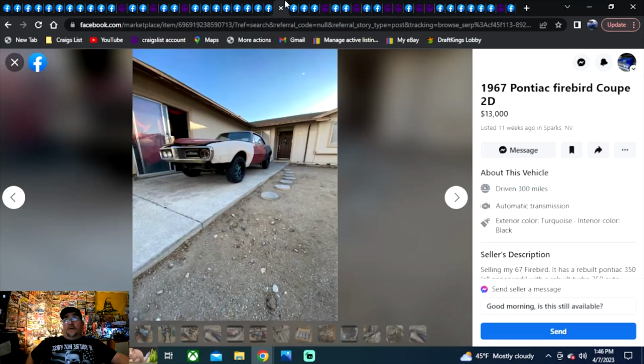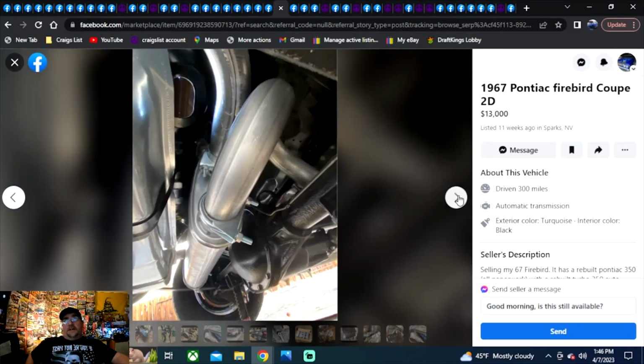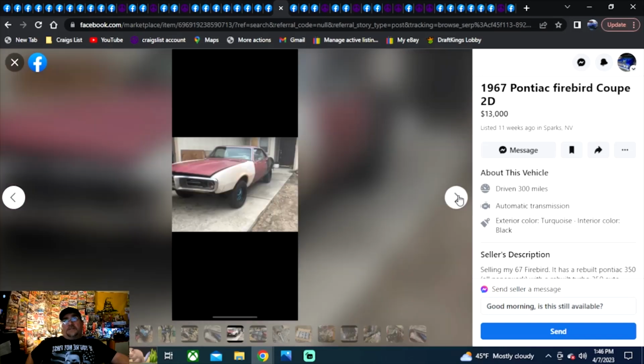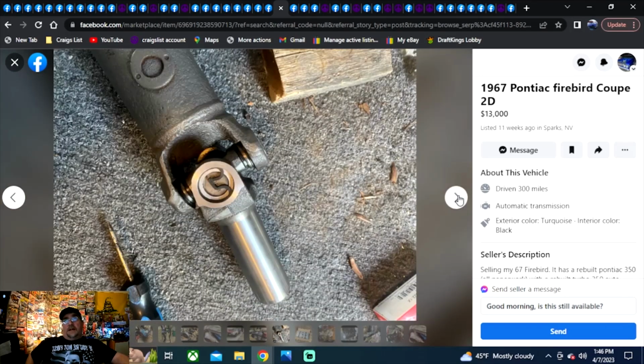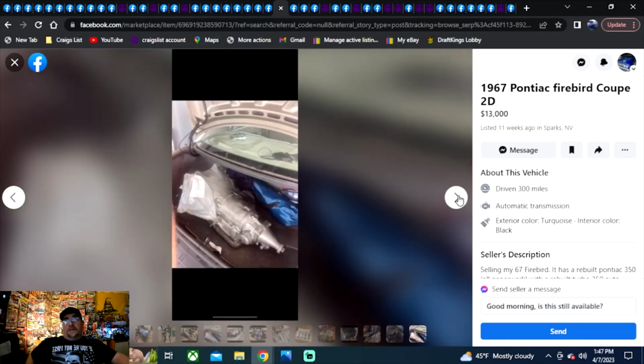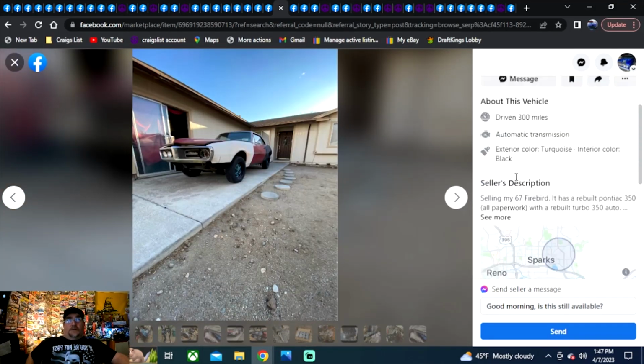On to another. It's going to be 1967 Pontiac Firebird Coupe 2D, 13,000, 11 weeks ago, Nevada again. Bottom side looked beautiful. Engine looks like it's all done up. You see they done up that subframe. Got a new one-piece floor. That must already be in there, right? A new trunk. Sure is. A lot of sheet metal work done to this one.